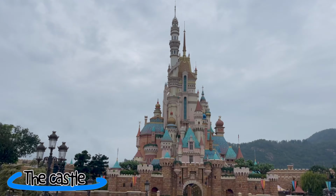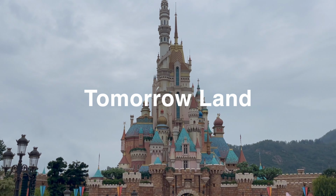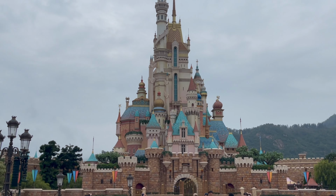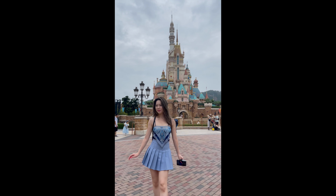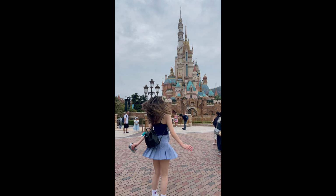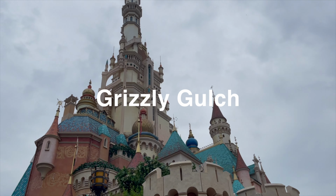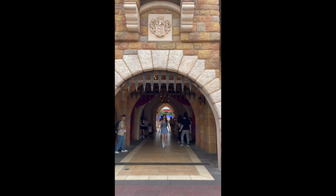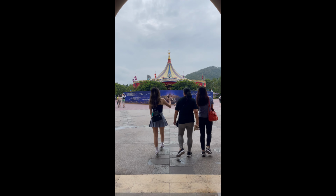At the end of Main Street USA, you will see the castle paths taking you to either Tomorrowland, Fantasyland, or Adventureland. Hong Kong Disneyland features 6 incredible theme lands: Tomorrowland, Fantasyland, Adventureland, Grizzly Gulch, Mystic Point, and Toy Story Land. The castle is as stunning as I remember it, and is always a photography hotspot.